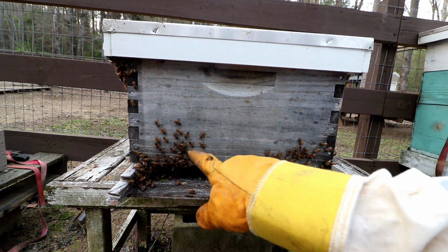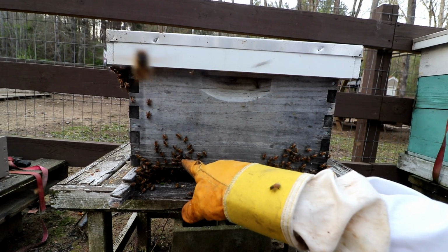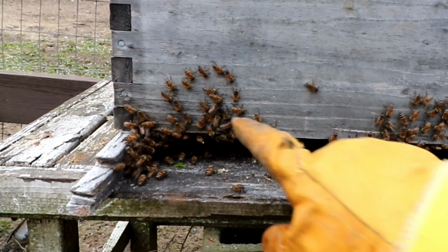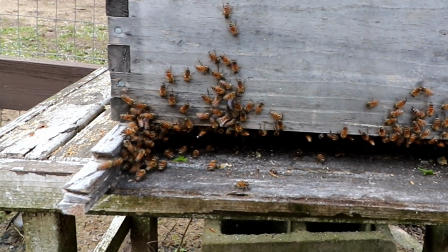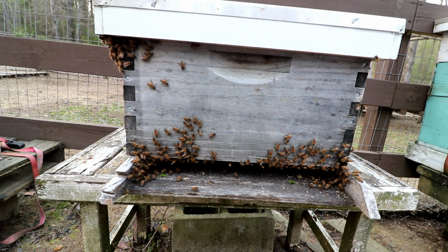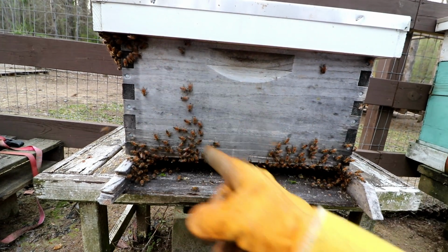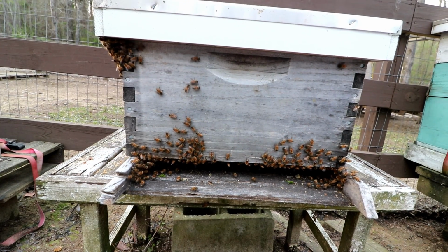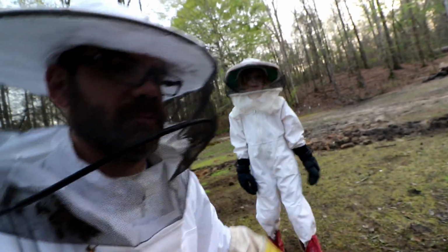There's a drone. See the drone? That big one right there, see the darker color and how big he is? Looks like a bumblebee. It does look like a bumblebee almost. And he's going down in there. See how fast they're moving now? Fingers crossed. Good job. Give me 5. That's what I'm talking about.